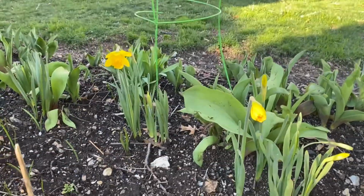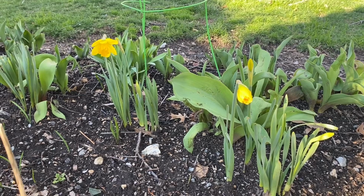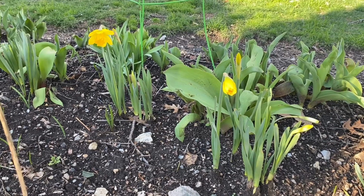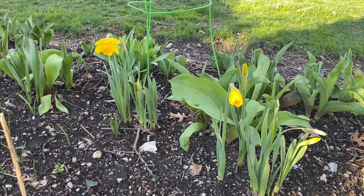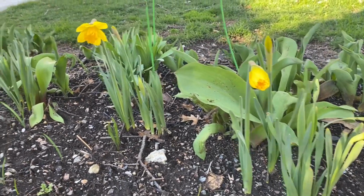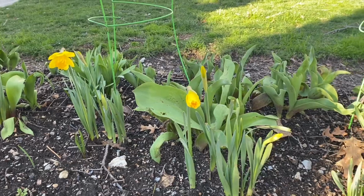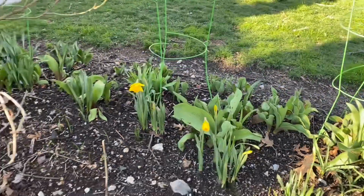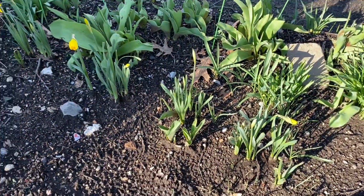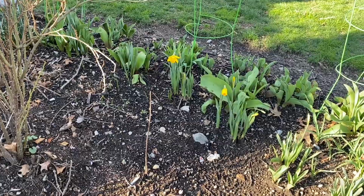And I just wanted to show you my daffodils that are starting to open up for Easter. This is Saturday, March 30th, and tomorrow is going to be Easter Sunday or Resurrection Sunday. And my daffodils that I planted here are starting to open up and give me some beautiful blooms. Now, they all haven't done that because we can see here that there are still some that need to open. And the tulips are coming up as well.